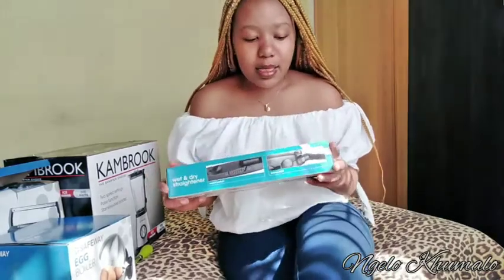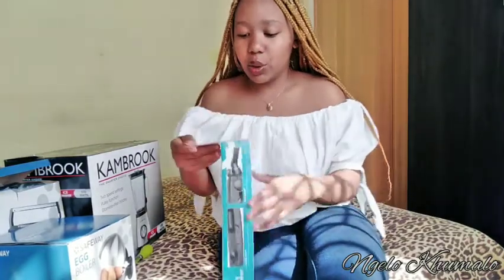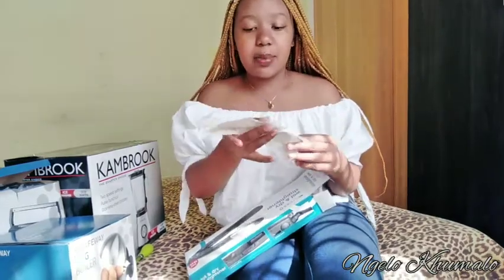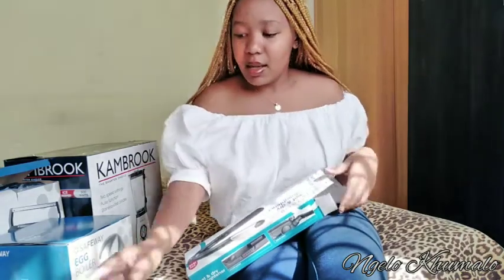So I got this Clicks Payless Wet and Dry Straightener. I'm going to be unboxing everything with you guys. I will read the slip at the end, or I'll just insert a picture so that you can see the savings. I'll just show the products, and the prices will be at the end.